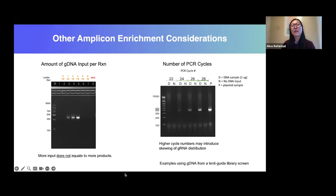This is using a different library, the LentiGuide library screen, where we have more reagent to play with. Up to a point, your amplicon increases as your gDNA increases. However, at some point with so much gDNA, maybe there are impurities from the elution that are inhibiting the polymerase, or so much gDNA is mopping up the primers due to non-specific binding. So it's a good exercise to always do a little titration to make sure that you will get an amplicon across all samples.